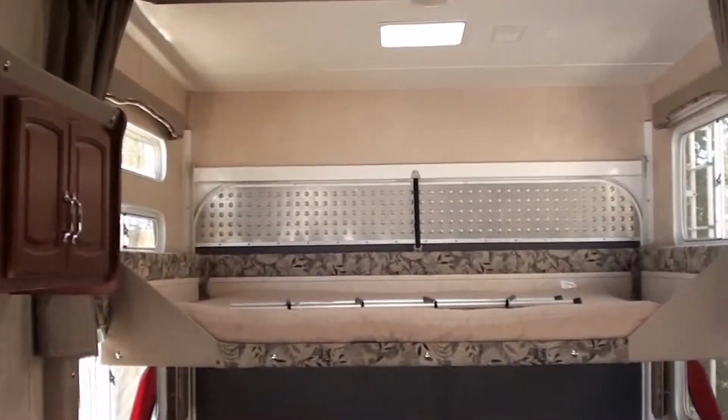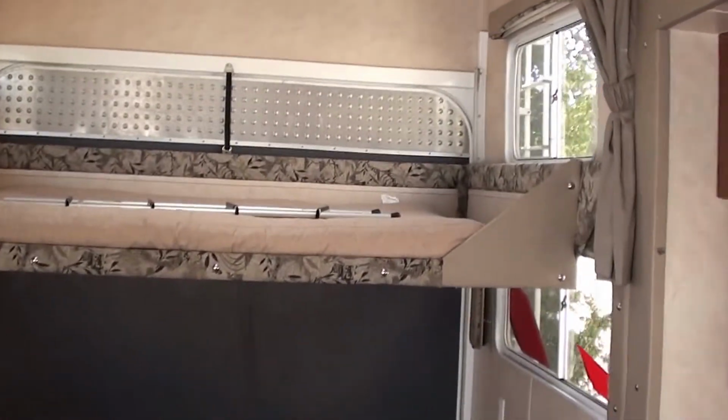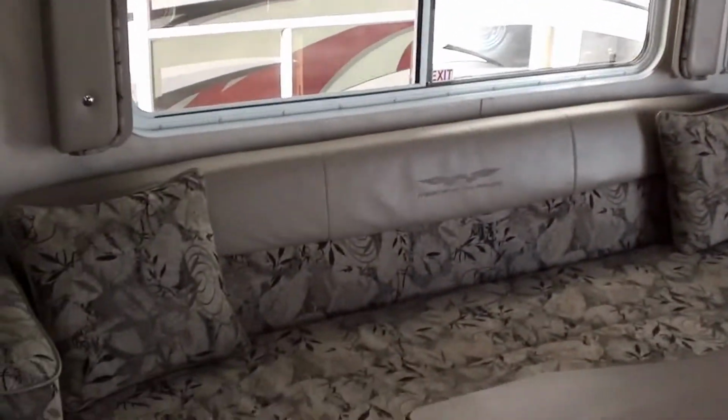Take a look at that large electric bed that gets out of the way when you don't need it. All the way up to just about the very top of the ceiling there, it gets out of the way. You do, of course, have the large drop-down ramp there, which works out great. The table, of course, is removable if you like, and the couch can turn into a bed very nicely.